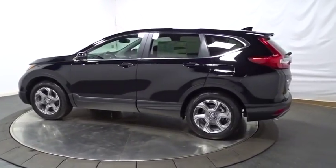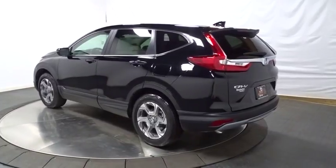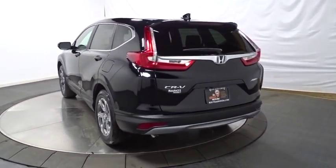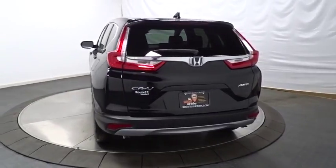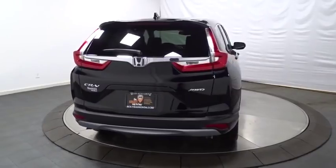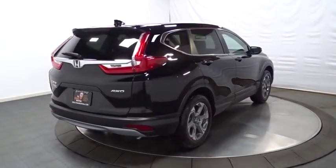Backup camera, keyless entry, leather-wrapped steering wheel, 8 speakers, fog lights, compass, trip computer, electronic stability control, leather seats, brake assist, tachometer, outside temperature gauge, tinted glass, body color door handles, engine immobilizer, leather shift knob, low tire pressure warning.